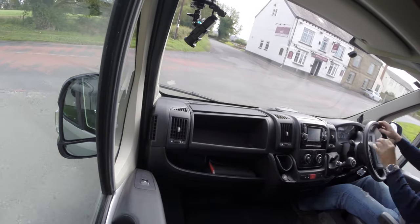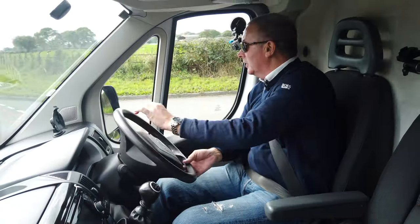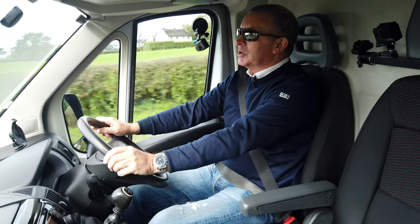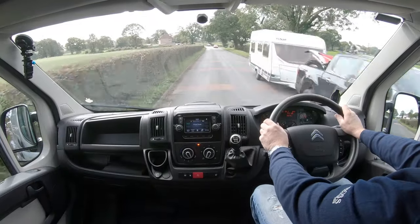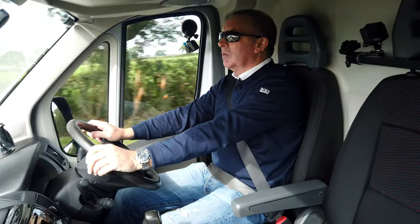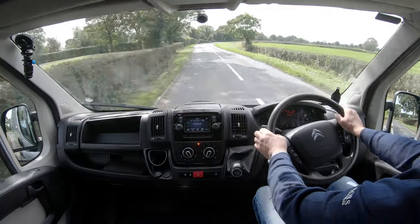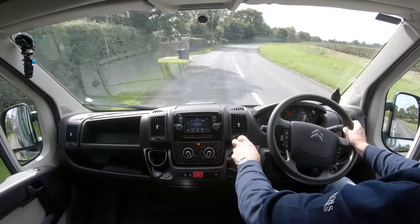But it's a driving position of a, there's a cyclist coming there, we don't want to collect him. It's a driving position of a four-wheel drive, like this one coming towards us. We're at the same height as he is. And we can see over all the hedges and what's coming towards us, and over the cars in front. I do like them.